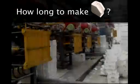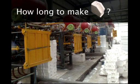So I want to start with a question. How long did it take to make this piece of styrofoam? Well, if you're in the industry, you might give a smart answer like, it took about 30 seconds to mold this in the machine. That's right. But it doesn't start there.